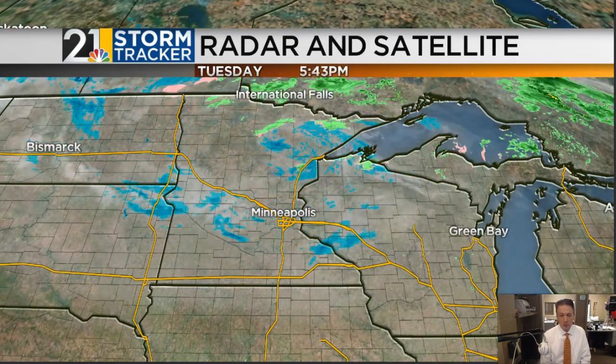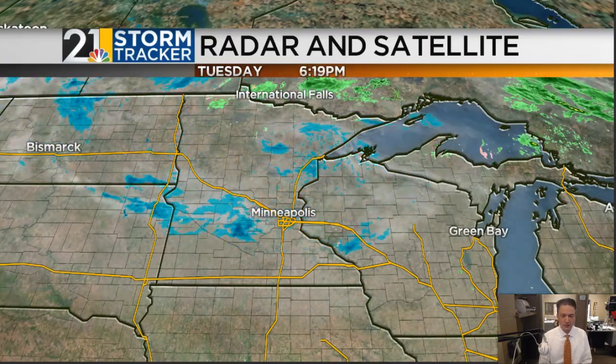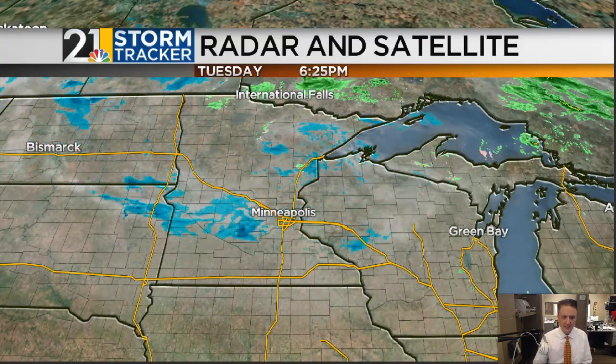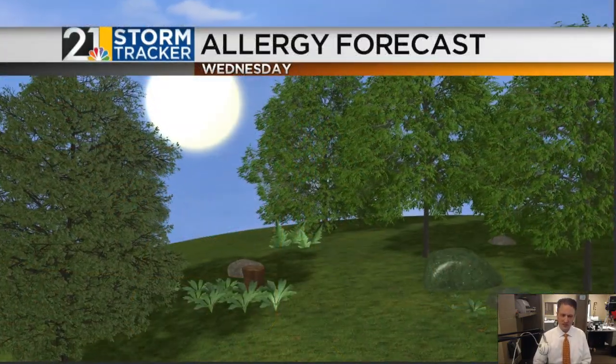This system is producing snow showers and cold temperatures in the upper Midwest. Not going to bring us necessarily snow showers around here, although I can't rule out a couple of snowflakes Thursday into Thursday night. What will be a bigger deal for us will be the chill and the rain showers that this will instigate as it moves across the Great Lakes in about 36 hours or so.